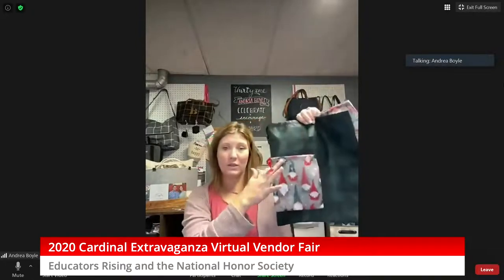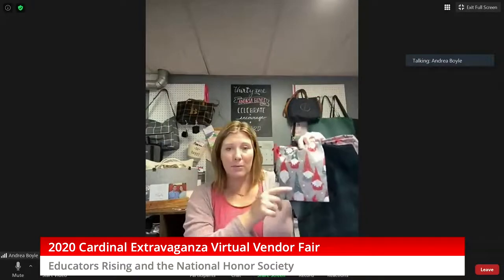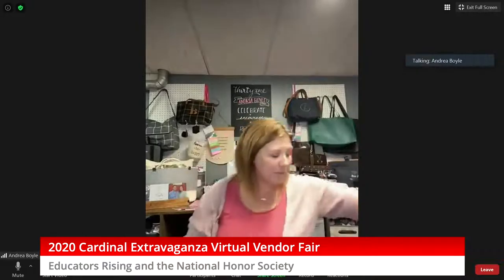And then we also have the little smaller ones that fit a little Christmas ornament or a little hot cocoa mix like that. Just great little gifting vessels.